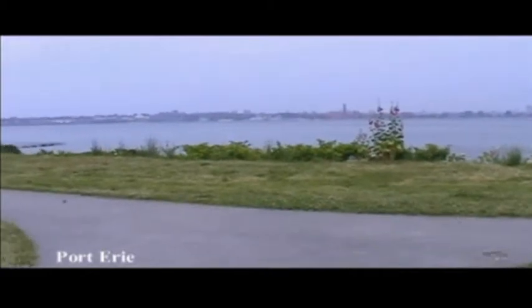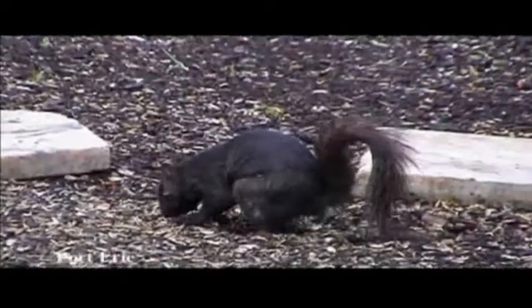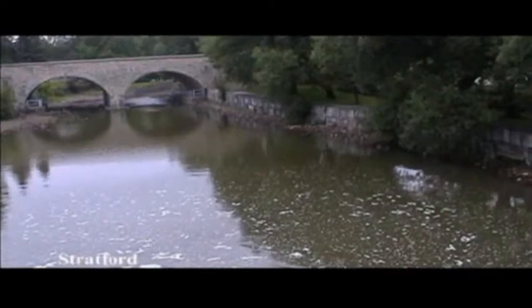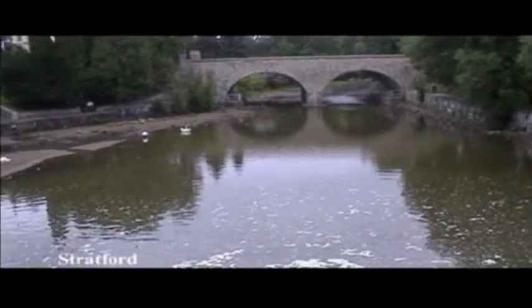This is the city of Buffalo in the USA, taken from Fort Erie. This is Stratford, fully equipped with the River Avon, mallards, swans, and the Shakespearean Theatre Company.